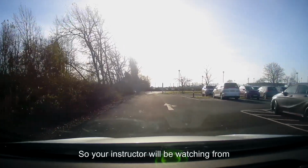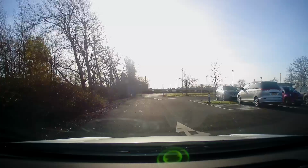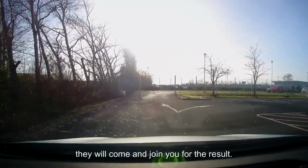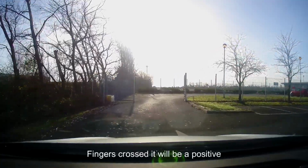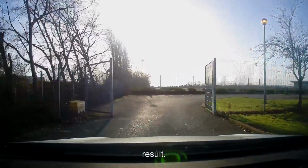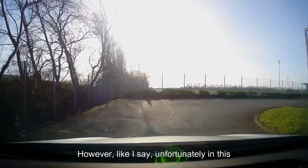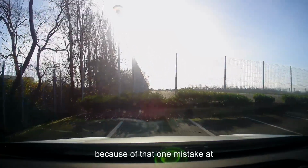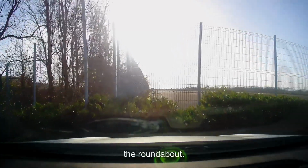So your instructor will be watching from the window, watching you come back and waiting for you to park up, and then they will come and join you for the result. Fingers crossed it will be a positive result. However, like I say, unfortunately, in this case, it was actually a fail, and it was all because of that one mistake at the roundabout.